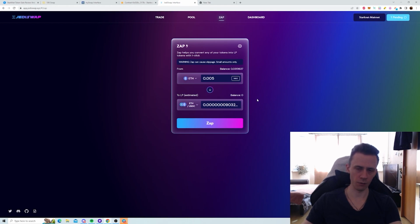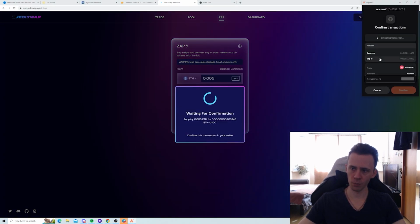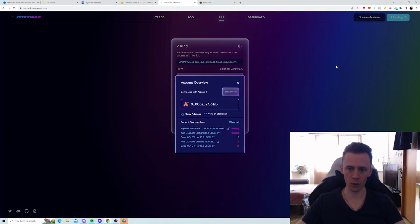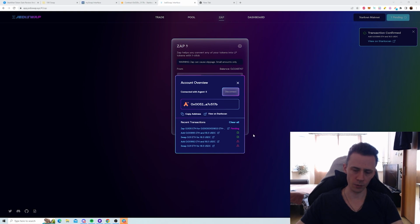So how it works: instead of adding ETH and USDC, you can only add ETH. Half of your ETH would be automatically converted, and 2 tokens are going to be pulled into this ETH USDC pool. You click zap, confirm. I'm curious about the gas here. The gas here is 55 cents. And on Jedi, you can also click on your wallet button and you can see the status of transactions without actually going to the scanner. Okay, the first one was confirmed. It's nice that it changed the status here in real time. And I assume the zap will be fine too.